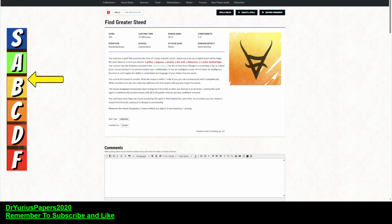While mounted on it, you can make any spell you cast that targets only you also target the mount. That's really important. If you heal yourself, you heal the mount. That's a good thing. If you put bark skin on yourself, not that you're going to do that as a paladin, but there are a few things that you can do to yourself and the mount.